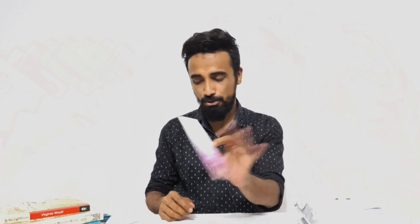I love Flipkart's bookmark. They're cute. Anyway, this book cost me rupees, long bill. This one cost me rupees 243, this one 99, and this one 45. Okay, pocket classic.